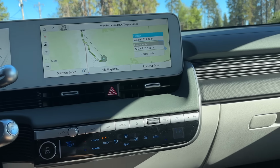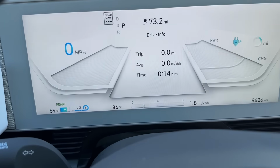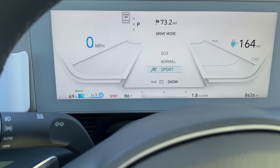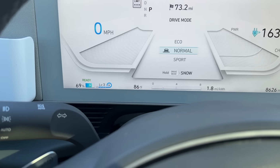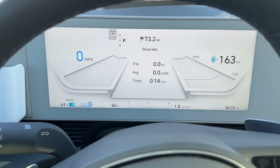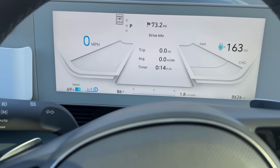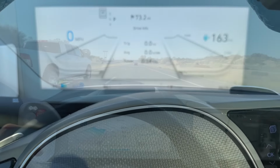I'm going to go ahead and move the camera over here. I've got 73 miles to go, and I've got 164 miles left. Estimated range of the battery: Sport is 158, Eco is 168, back to normal. 69%. So let's get over to the next charger. Like I said, the first charging experience was a really good one, so let's see if I can go to another Electrify America station and have the same experience.